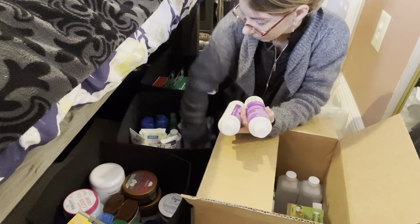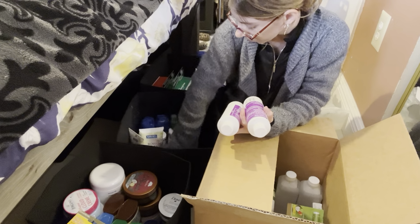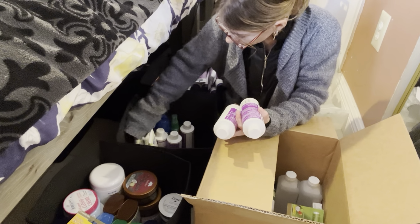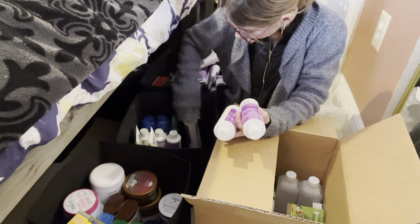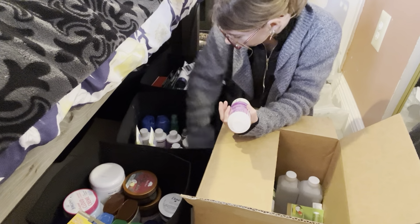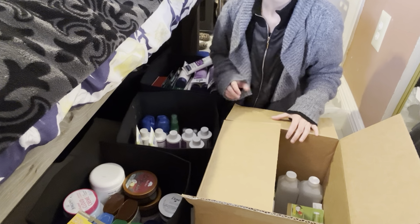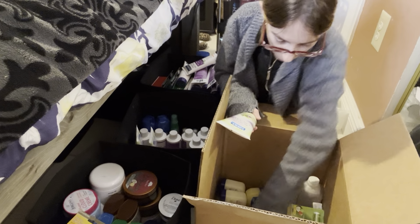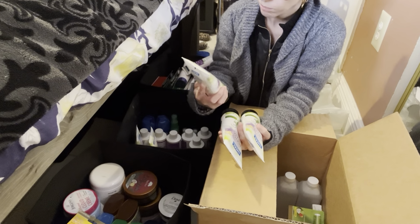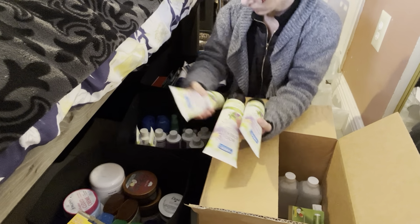These Medline creams. There's actually 10 in here. I'm going to just. Lucky Super Soft Body Cream with aloe vera. I love aloe vera, and we got three more here. So.